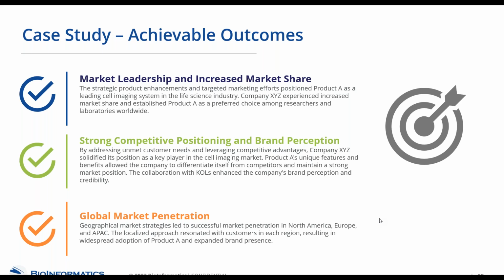Are you looking for a strong competitive position, a strong brand perception? What types of market research can get you the information that you need to understand what your positioning is, what the perceptions are from customers, or maybe just where the white space is among other customers on where you want to position. Global market penetration. So do you need to reach out to other global audiences and potential customers there to understand what their needs are in order to do that?